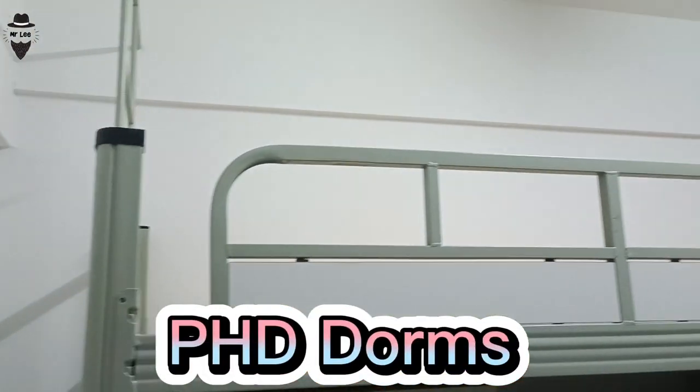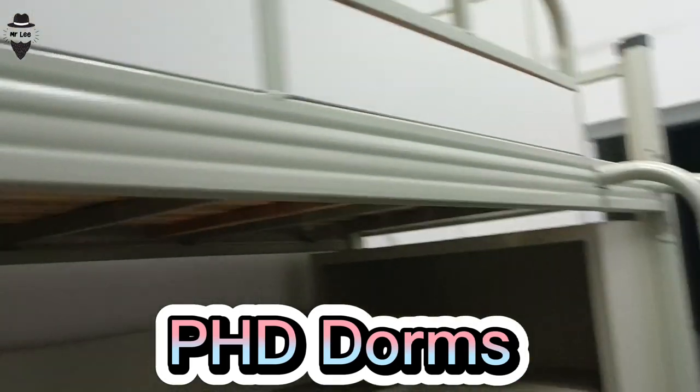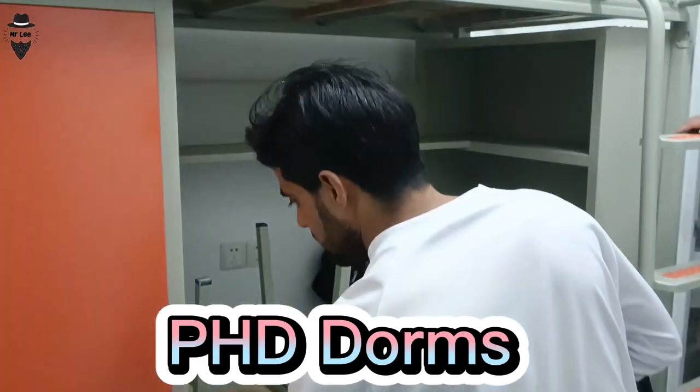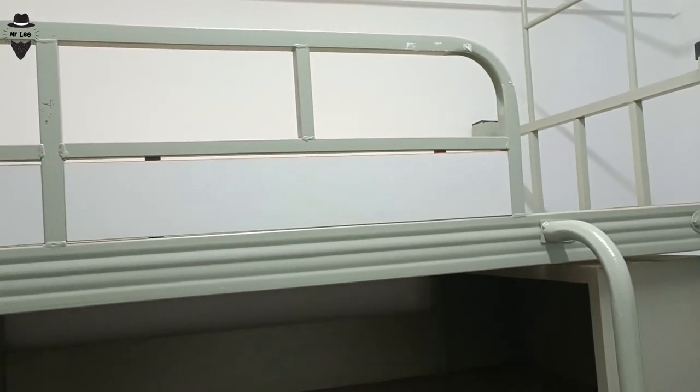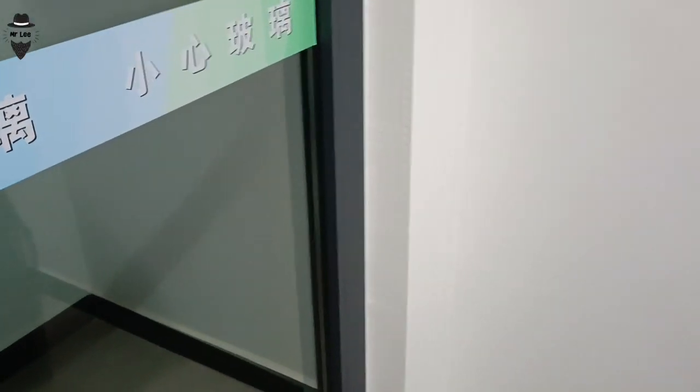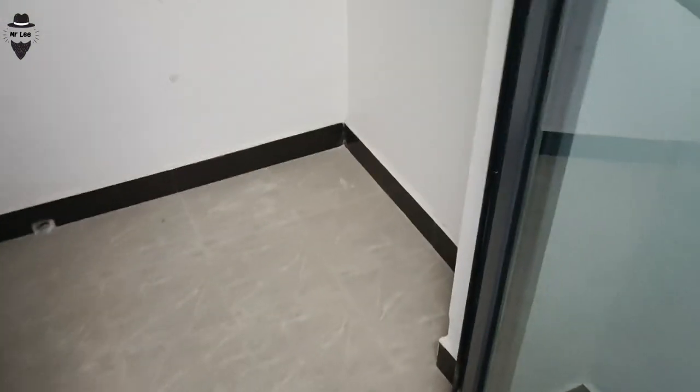This is your dorm and this beautiful bed is made for you. There you go. Open sesame. Okay, here's your cupboard. Here's your chair, table. Everything is here. You can sleep upstairs, okay? And here's the washroom as well. Look at here. Wow. It's your washroom. It's a new dorm. And here you can go outside. It's a little balcony.